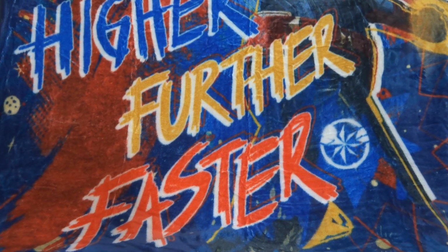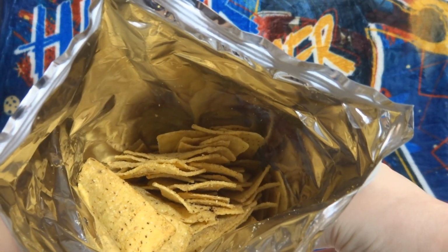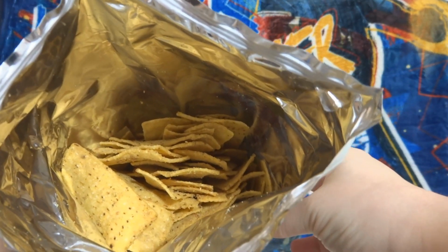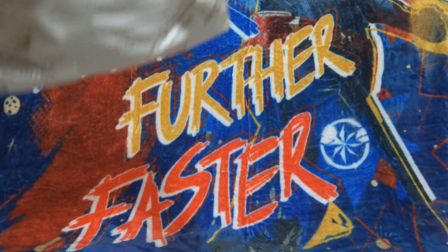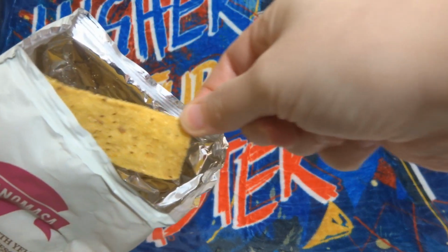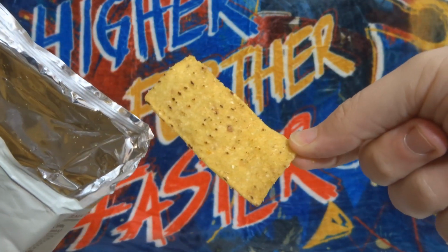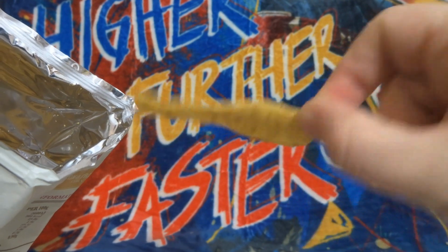They smell of corn and a bit of vinegar. Funnily enough, what they remind me of is chip shop vinegar. You know when you go into a fish and chip shop and it's got that vinegary smell to it? Yeah, that's what it reminds me of. So let's see whether the cheese and pepper actually come out or whether they're just going to be vinegar tortillas. There we go. Higher, further, faster, baby.